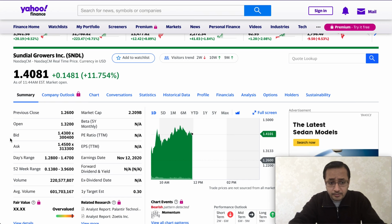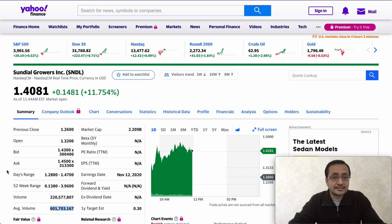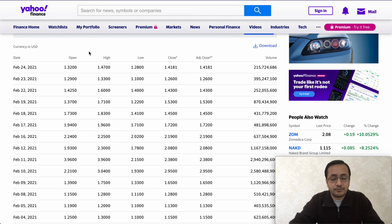Looking at today's volume, it looks pretty healthy so far. In less than 3 hours, it's 220 million compared to the average volume of 600 million. The stock price is also stable considering the market is up as well. It's not as high as I was expecting. The Nasdaq is up only 12 points right now, and S&P is 20 points, and Dow Jones is pretty high, 0.71% or 223 points.